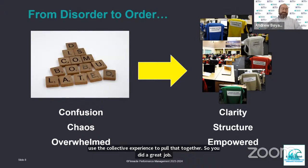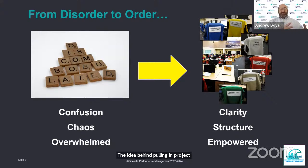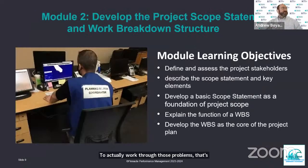The idea behind pulling in project management is to go from a point of confusion, chaos, and a feeling of being overwhelmed to one where you provide clarity, structure, and feeling empowered. Now, ICS is one way of organizing people, but the roadmap of the process, the methodology to actually work through those problems, that's where project management can be very helpful.